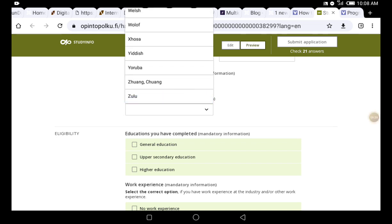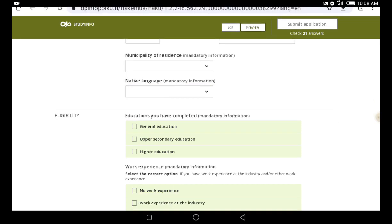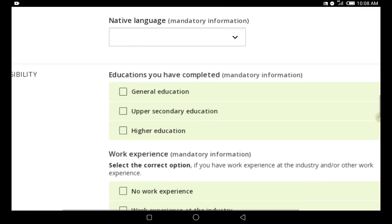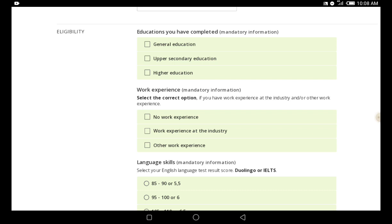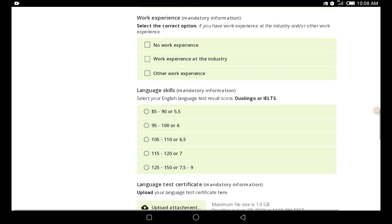So if you are coming from any of these African countries, I would say you should click English as your native language. Okay, so eligibility, education, you have completed general education, upper secondary school, higher education. You have to select appropriately. Then your work experience, no work experience, work experience at the industry, other work experience. Work experience is not a requirement, but if you have it, it's an added advantage. Then select your English test result score, Duolingo or other.